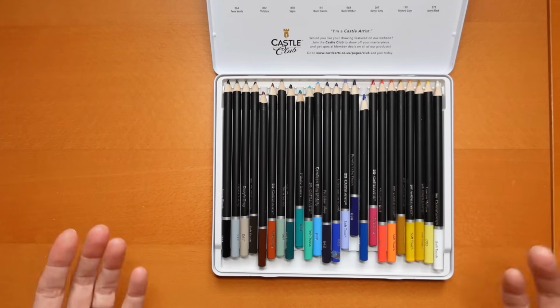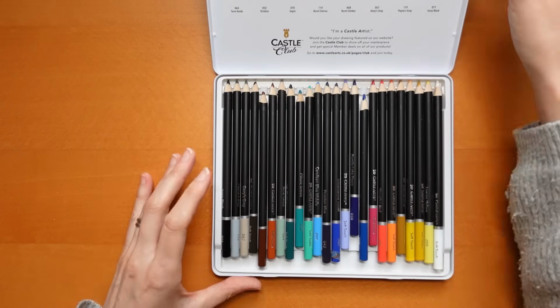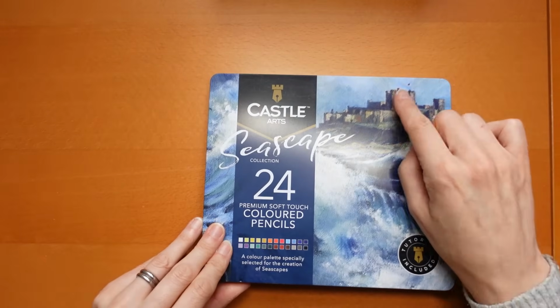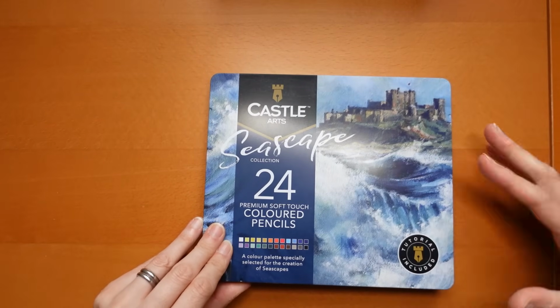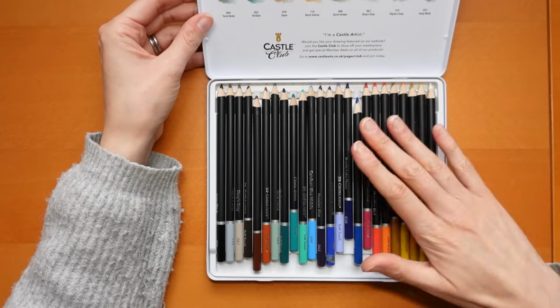So this is the Seascape. So we've got browns and greens, blues and purples, and some sort of rock colours. It's still quite a good range of colour, but more to do with you're supposed to be able to create something like that. So you've got your castle and your sea and things like that. So that's the Seascape.